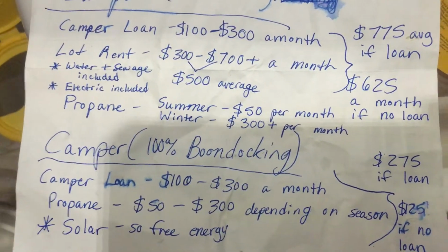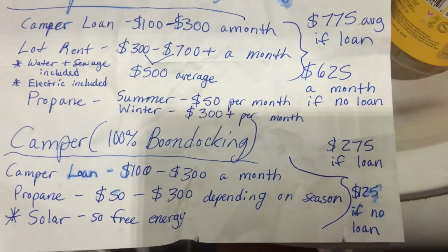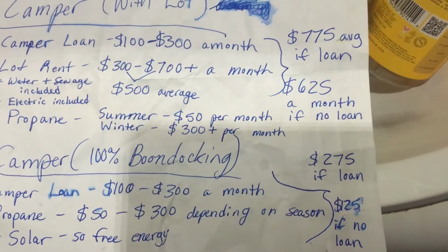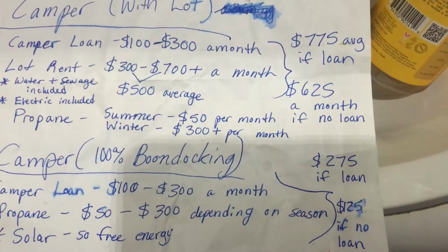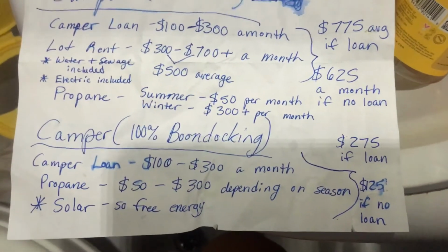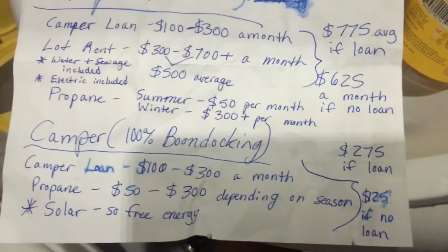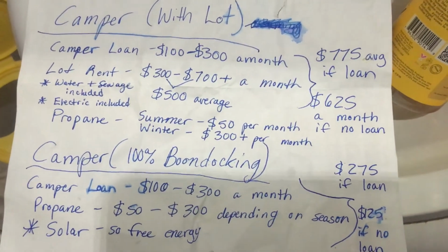So adding that all together, assume $275 a month for your living costs if you have a loan. And if you don't have a loan, it could be as low as $125 a month, just on average. Maybe in winter it might be more because you're spending more propane or whatever happens, but just think of that. You're going from $1,000 all the way down to $275 or even $125 a month. So it's definitely a big difference.